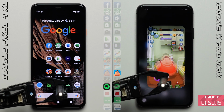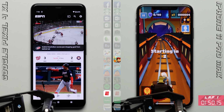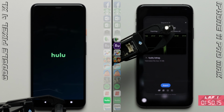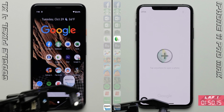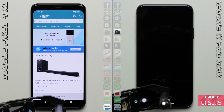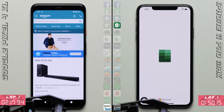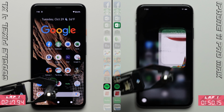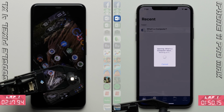So dominant in fact that even if the Pixel is able to keep all of the apps open and ready to go in lap number 2, I don't know if it'll be enough for it to make the comeback. The iPhone is just 6 apps away from completing the test, while the Pixel is still working on the first lap, finally completing it 27 seconds later. So a huge cushion for the iPhone. Even as it fails to keep Excel and Word open, the Pixel is still really far behind.